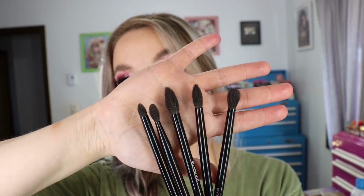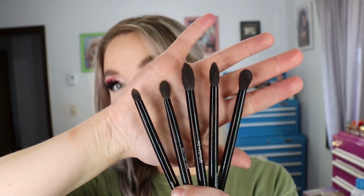And very beautiful brushes. The Yano set from Beautylish is, again, very on par with the other handmade Japanese eye brushes that I have in my collection. So that is a really pretty set right there from the Yano series from Beautylish. And as always, a huge thank you to Beautylish for sending over these brushes. They're just really stunning. And that's everything for my haul today.